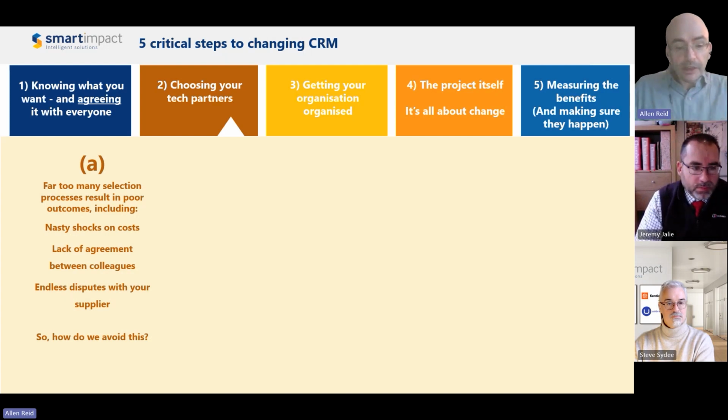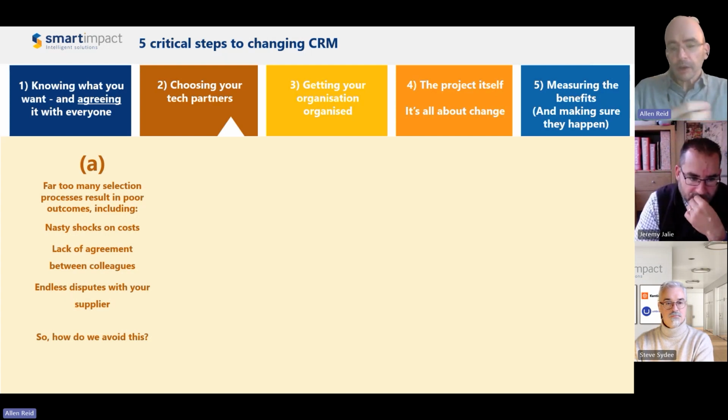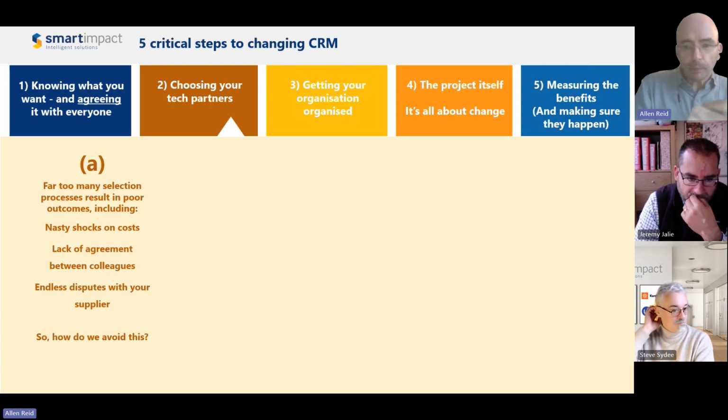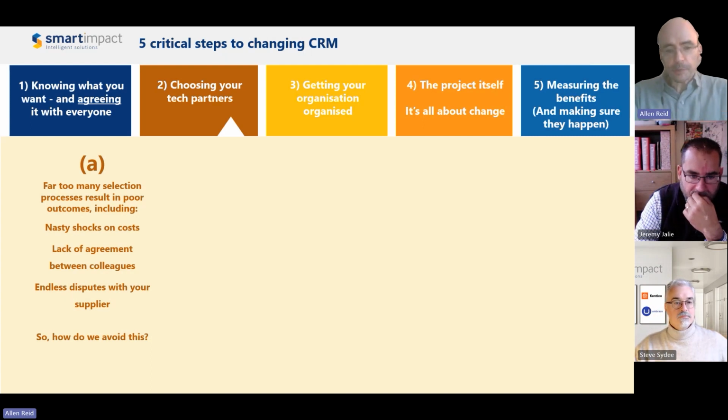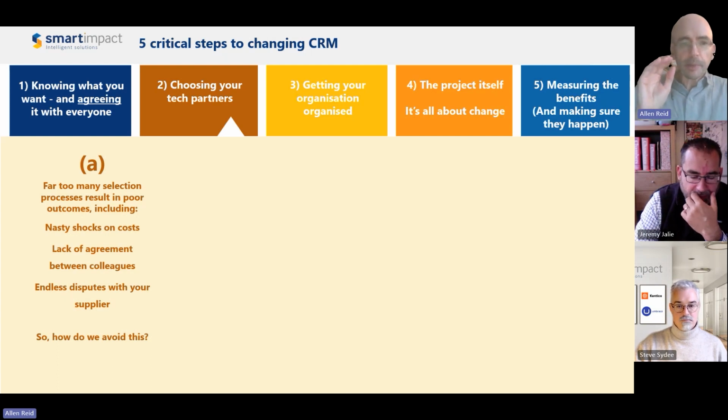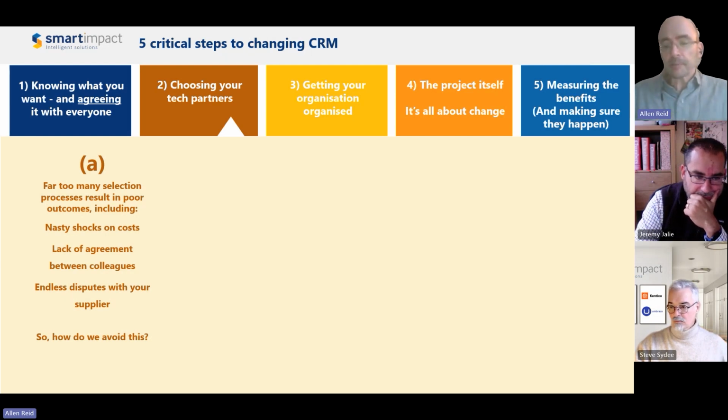And fully 30 or 40% of projects that have gone wrong trace their roots back to a problem during the technology partner selection. So although it looks like something that should be quick and easy, throw a dart at a list and pick the one that the dart lands on, I'm exaggerating a bit, actually so many of the problems go back to this that it becomes obvious you have to treat it as a proper project. You have to do things right on this thing.